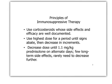So the principles of immunosuppressive therapy are to become comfortable with glucocorticoids where you understand the side effects and you feel like from the literature their effects are well documented. So you want to use a high dose at the beginning until signs abate, and then you decrease in increments. And usually, as I said before, you can reduce the dose down to about 1 milligram per kilogram, equivalent of prednisolone or other drugs like it. You'd have to use prednisone, or hydrocortisone, equipotent amounts on alternate day. And generally, you tend to reduce side effects by going to alternate day therapy, and you don't really need to reduce the drug dosage that much further.